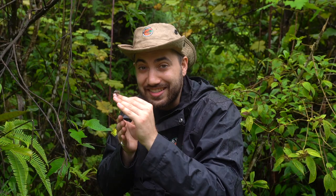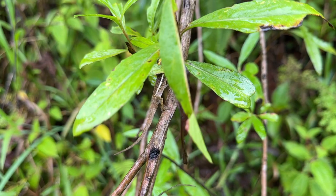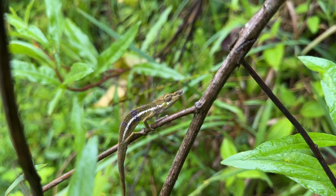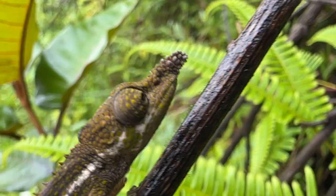Check this out, everybody. This is a Calumma phalax. This is another tiny little species of Calumma chameleon. And look at that little rostral process. This animal is gorgeous. It has these deep blue hues, these bandings, has that lateral stripe along the body. What a gorgeous chameleon species that we've come across here.